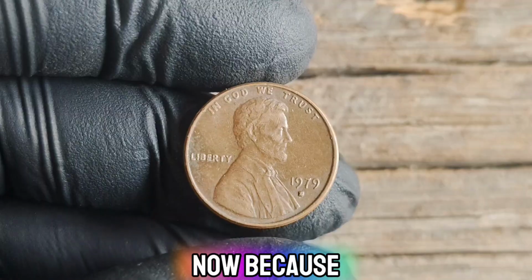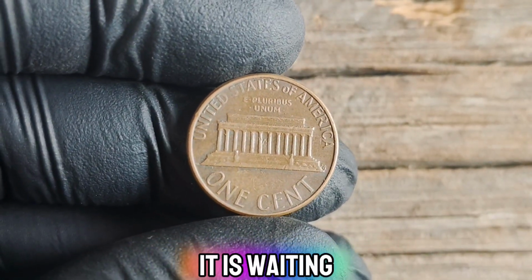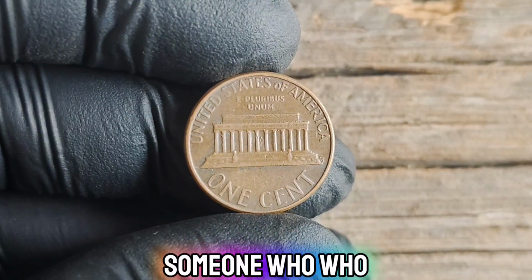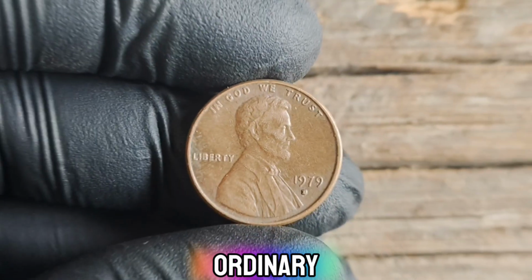Why not right now? Because the next great discovery is not reserved for experts or professionals. It is waiting for someone who is curious enough to look, someone who is patient enough to search, someone who refuses to overlook the ordinary. That someone could be you.